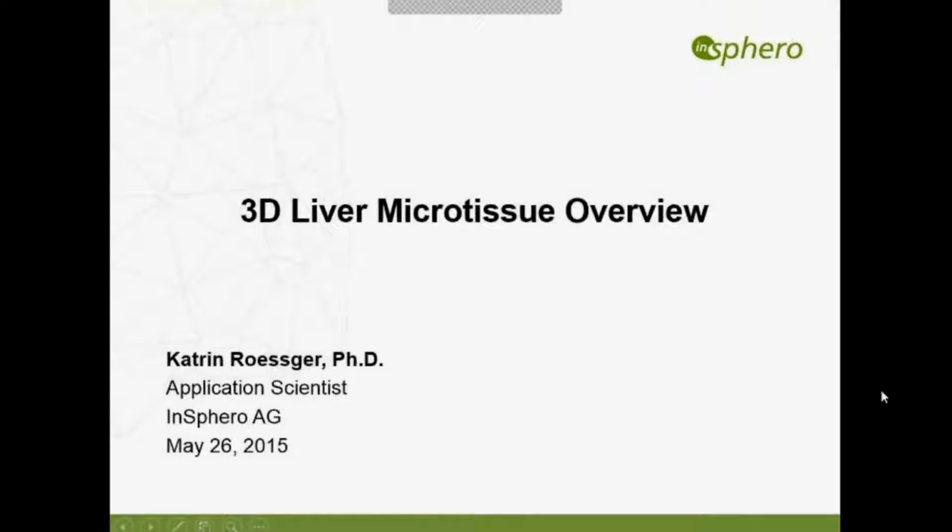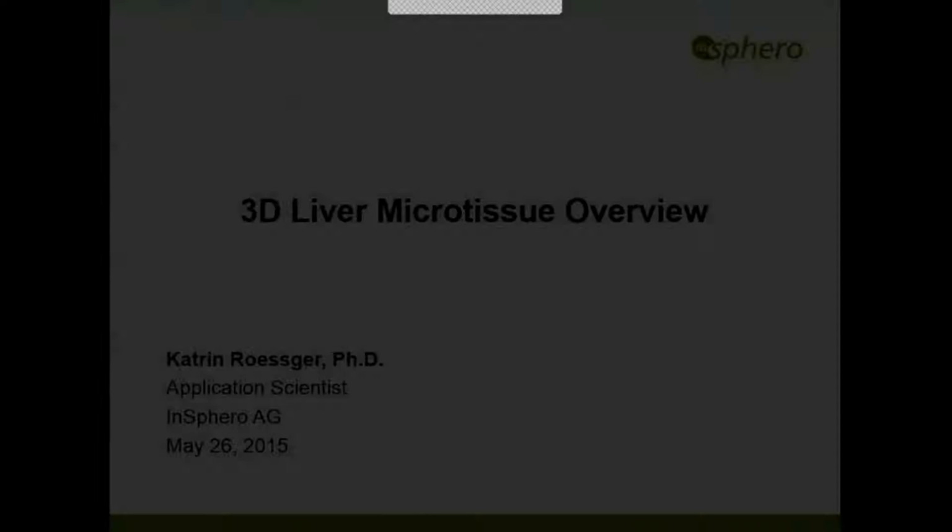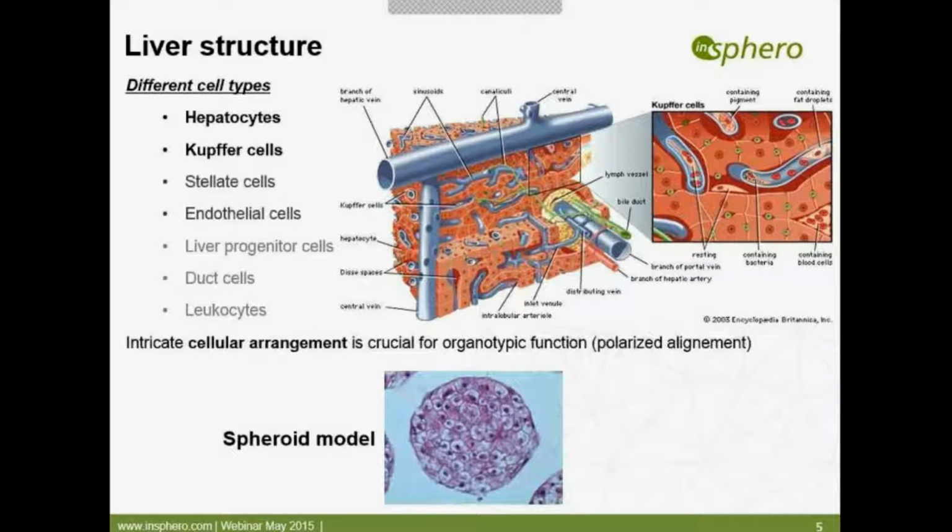Thanks. Okay. Welcome, everybody. Today I want to give you an overview about our 3D liver microtissues and explain a little bit more how we at InSphero generate and use them. You know that our main focus at InSphero is liver, and the reason for this is that the liver plays a central role within the body in transforming, catalyzing and clearing chemicals, and it is also susceptible to the toxicity of different agents.